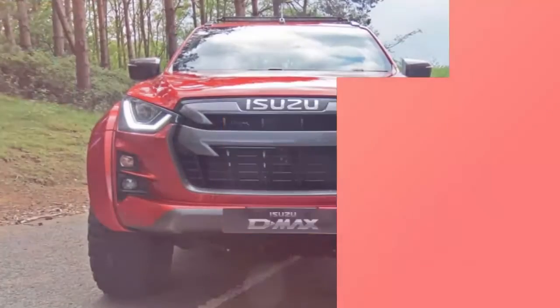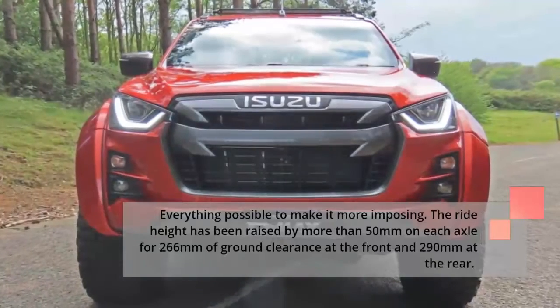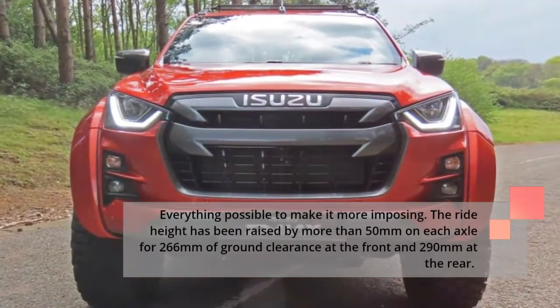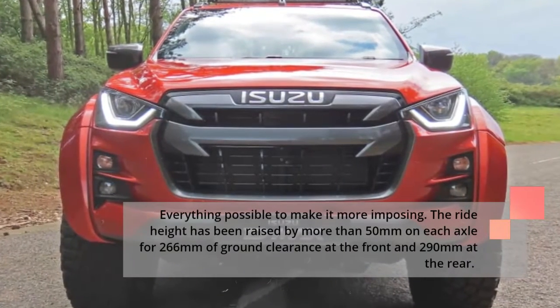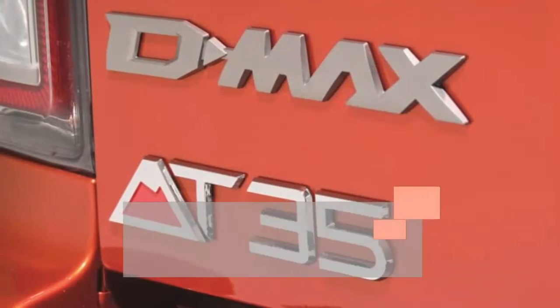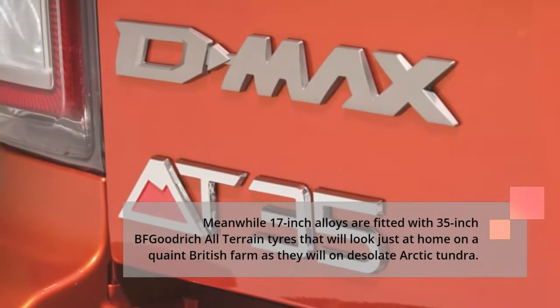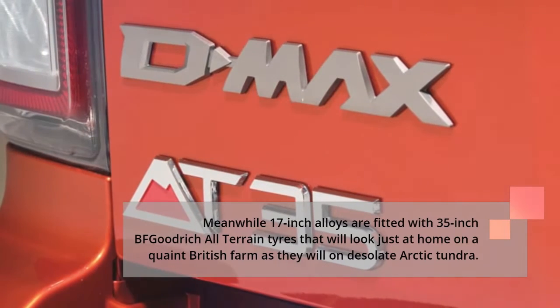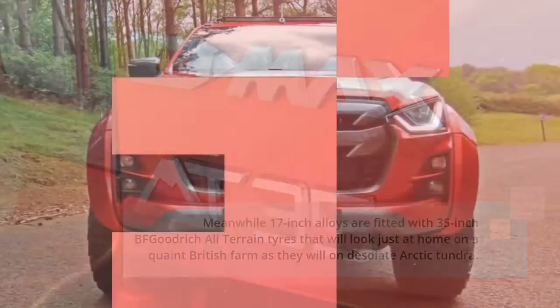Wicked. What have they done to it? Everything possible to make it more imposing. The ride height has been raised by more than 50 mm on each axle for 266 mm of ground clearance at the front and 290 mm at the rear. Meanwhile 17-inch alloys are fitted with 35-inch BF Goodrich all-terrain tires that will look just as at home on a quaint British farm as they will on desolate Arctic tundra.